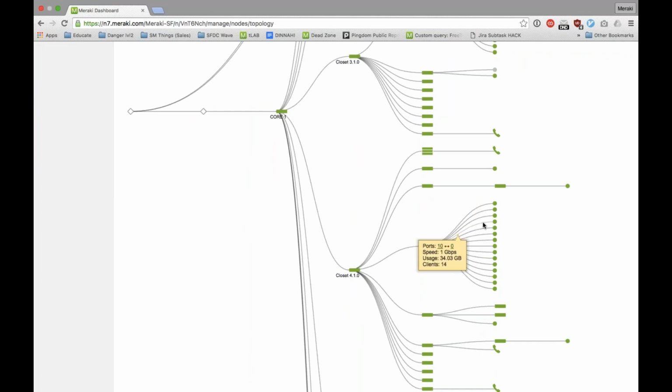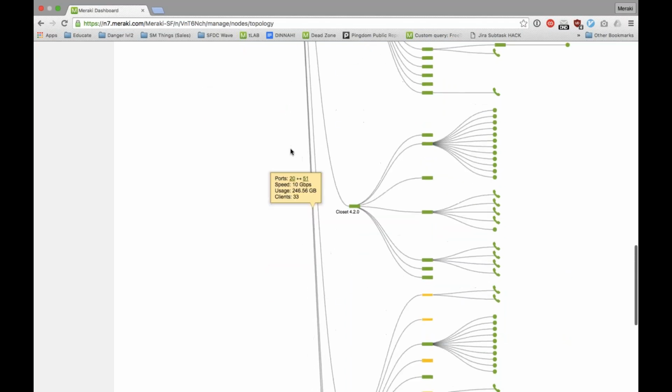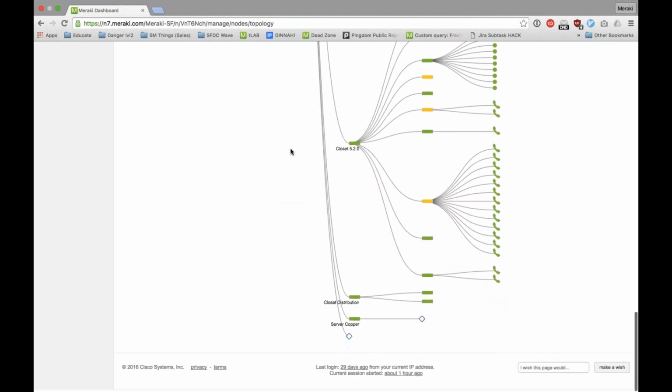We've got a gig line. 34 gigs have been used in the past day. There were 14 clients. Right, I can jump into this. This has got a 10 gig line, right, connecting to our switch, and so on and so forth as we jump all the way back to our security appliances and our other devices on our network. But it's a really good way to get a comprehensive view of what's happening.